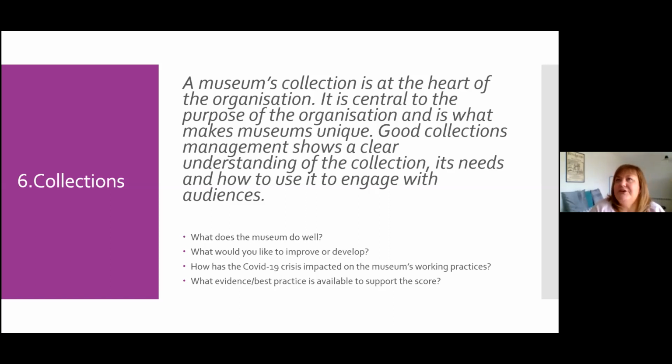So some of the things that you need to think about within this section, how far do you understand the significance of your collections? Do you have ways of understanding that? Have you conducted a collections review, for example? Are there particular areas of the collections that you know very well and know their significance, but that might not apply to all areas? Which standards do you work within when you are doing collections management? So are you using different standards for different areas, and how does that impact on your work?